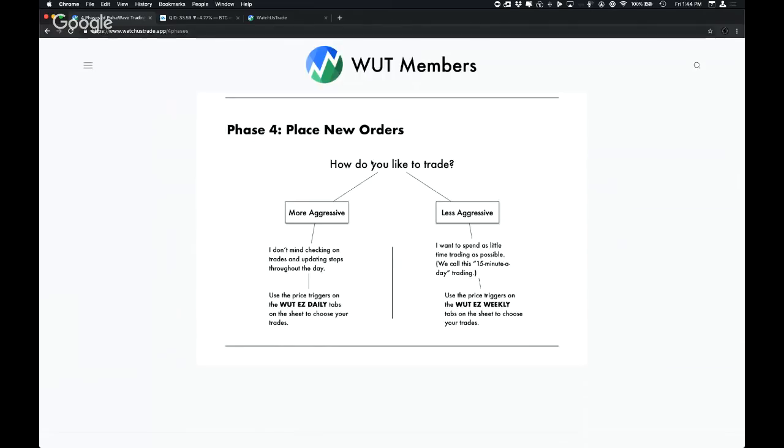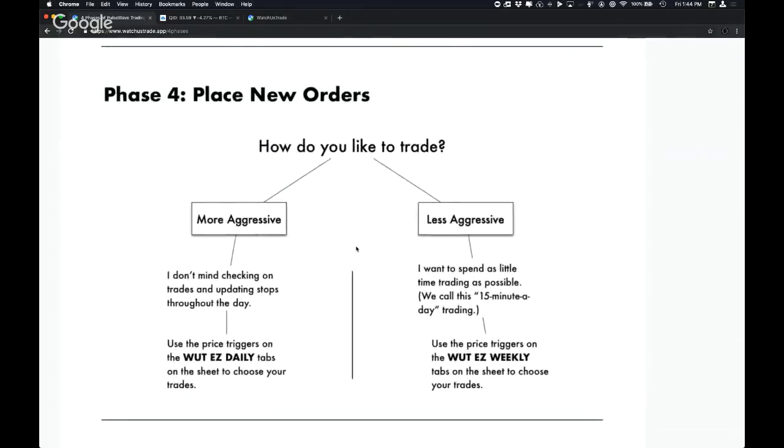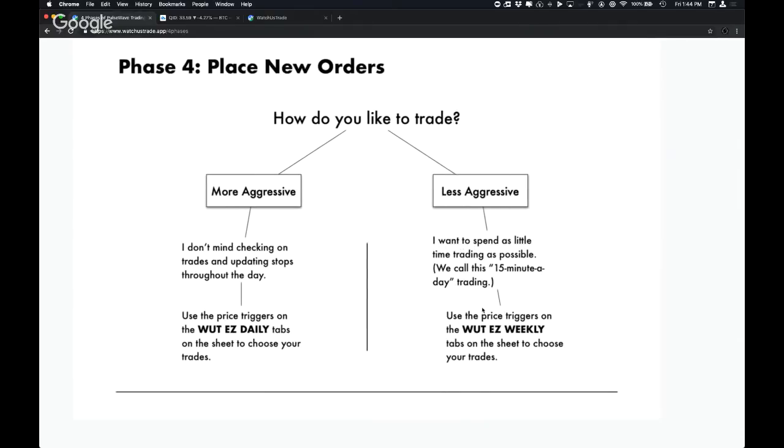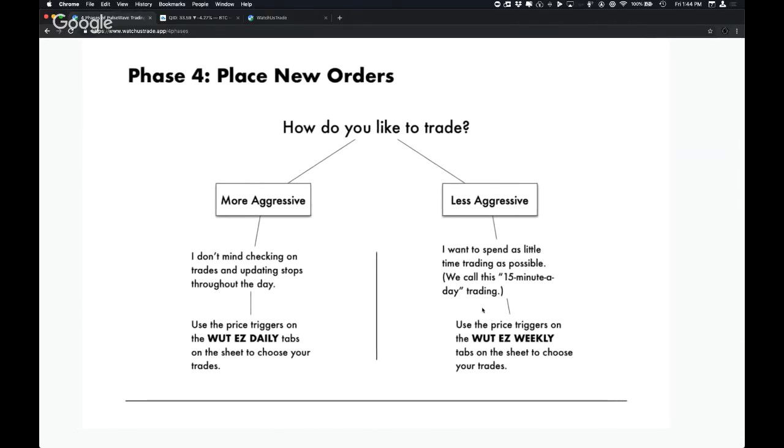And what it looks like to trade the PulseWaves is, the PulseWaves are extremely adaptable to your particular style and taste. So if you're a person, what we call a 15-minute-a-day trader, you can use what we call the WUT Easy Weekly to place your trades, maybe just Sunday night or Monday morning. We do our 5 p.m. pre-market pulse scan. You already have the sheets at that point, and you can decide what you're trading for the whole week that day based on the weekly sheet that comes out on Sunday. And that's a person who's going to place a trade and just check your stops from time to time, and get what comes out.